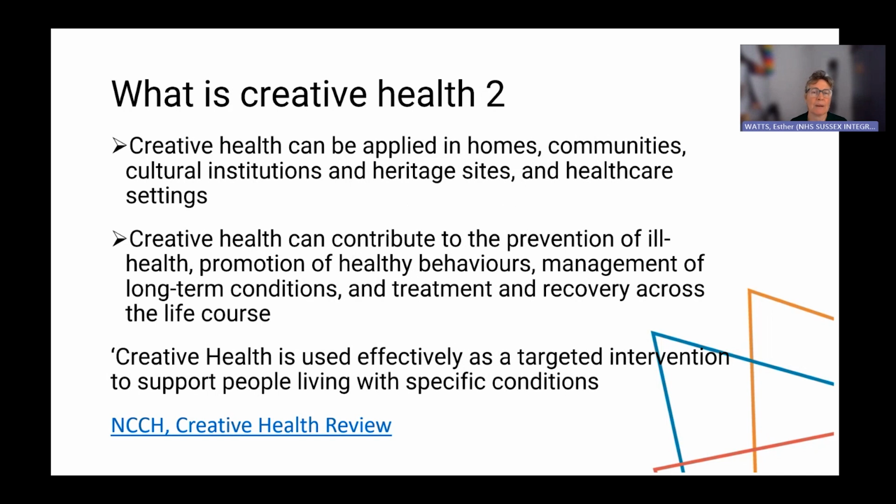And it can be applied in many different settings, but in this webinar, we're talking about hospitals in particular. We believe that this can really help the prevention of ill health and promote healthy behaviours, management of long-term conditions and treatment and recovery across the life course. So it's a really brilliant intervention for targeting specific conditions, but creativity is also one of those joys in life that can help support us with our health ongoing. It's something that we should be doing on a regular basis.